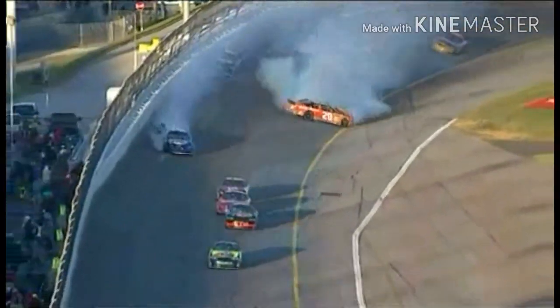And here comes the rest of these guys. Like I said, we're coming to the end of the race. You don't lift now. Uh-oh, there goes Tony. Oh, my goodness.